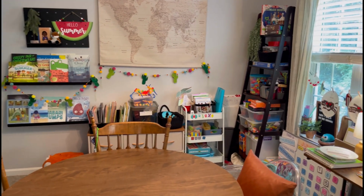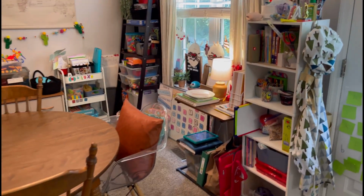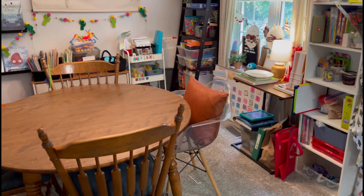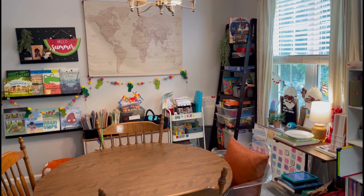And that is our space, y'all. This is a very small homeschool space, but it is mighty. We have learned so much in this space, and I'm so proud of my boys and how much they have learned and grown during the school year. And I really hope you guys enjoyed a tour of our space. So that was a tour of our homeschool space. Hopefully this video was encouraging to someone out there who is also working within a small area. You don't need a lot of space. You just need to be able to work with what you have. And I hope this video encouraged someone to do just that.